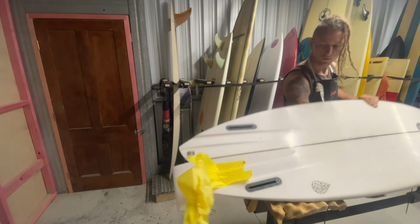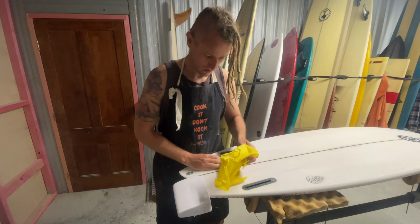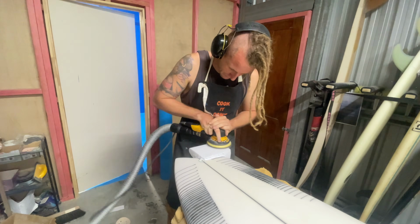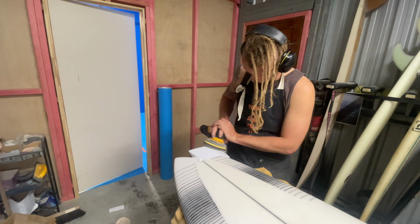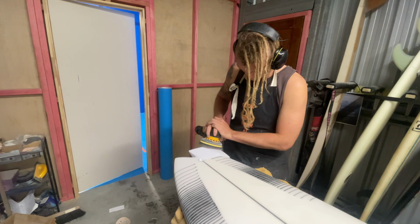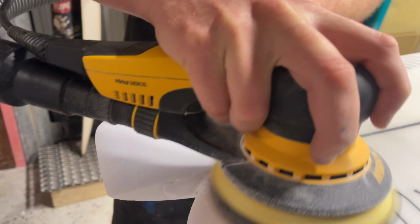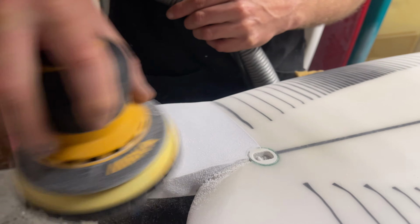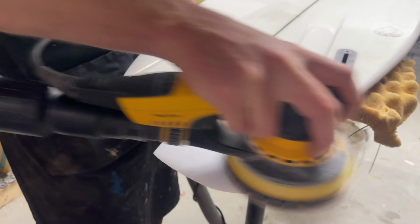And just like that, hey presto, our block is glued into place, resin cured, so we're good to pull that tape off and start shaping this thing down. So the first step is just to get a rough thickness. I do sometimes use the planer for this, especially with noses where there's rocker and stuff to play with, but in this case I opted to use the sander because my sander is attached to a vacuum which sucks up the dust, and so it just makes for neater work if I use the sander and the vacuum combined.